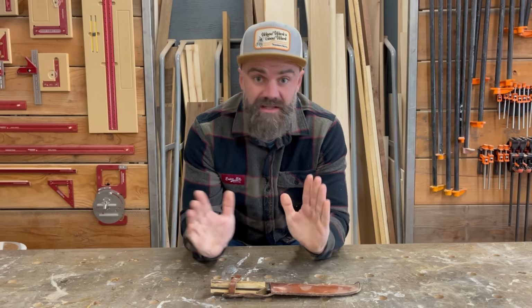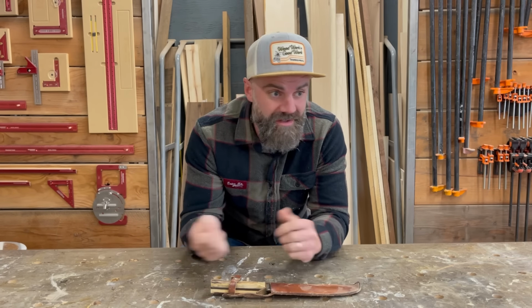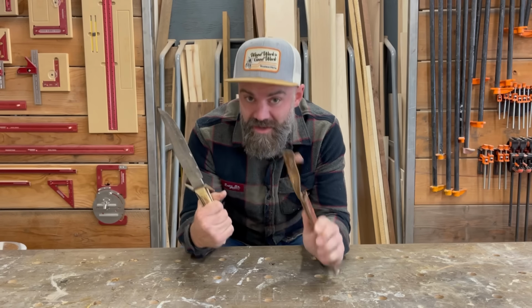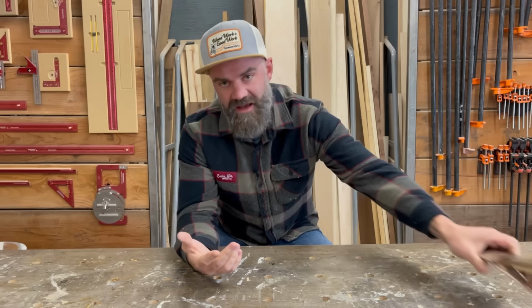One thing I always love to have in the shop is a good knife. It's just handy to have on you. You flip it open, you can cut tape, scrape things. Now, at first I thought it'd be really cool to have a big old knife strapped to my belt. And then I realized that's not very practical. It's heavy, it's too big.